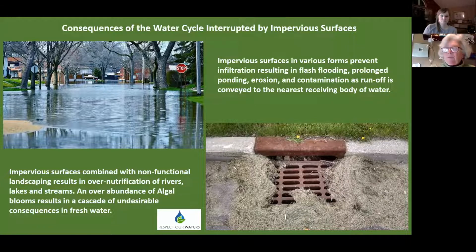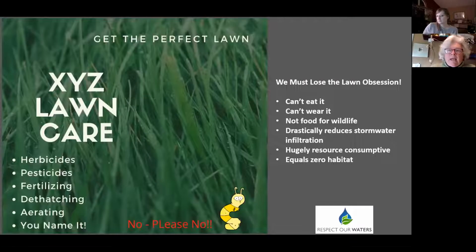There was a time when we could go to any nearest body of water and take a drink and not have to worry about it. But those days, unfortunately, very sadly, are long gone. We can fix it, but we have to have the wherewithal and the knowledge to do that. I just want to stress that it's long past the time that we have to lose our lawn obsession.